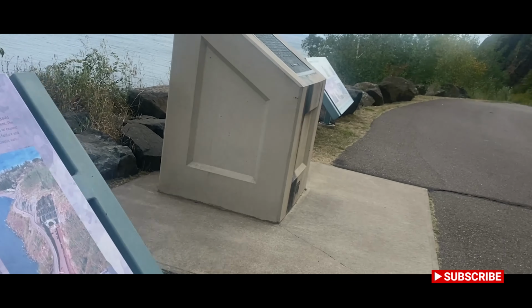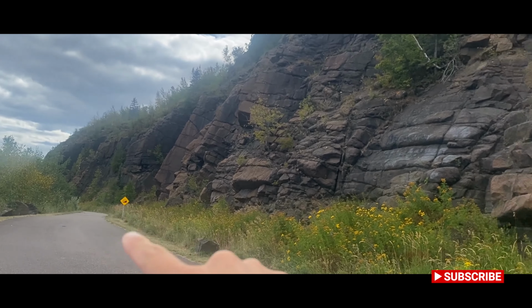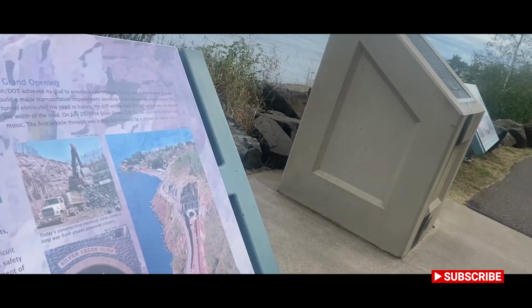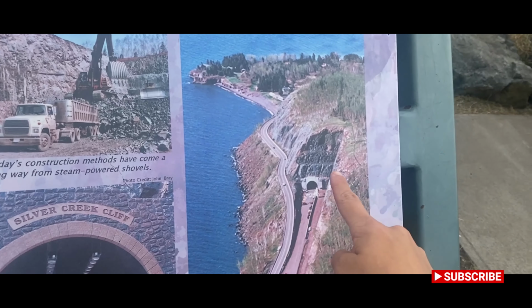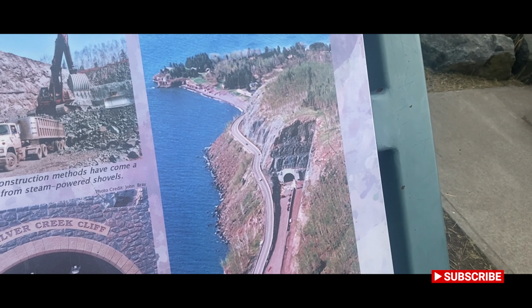So basically, people used to drive right here with their vehicles instead of driving through the cliff. You can see we now drive through the cliff here. They used to have to drive all the way around it, which looks super dangerous.